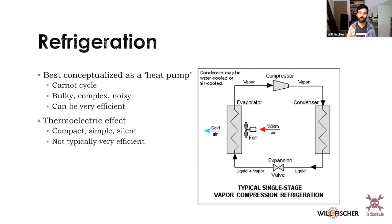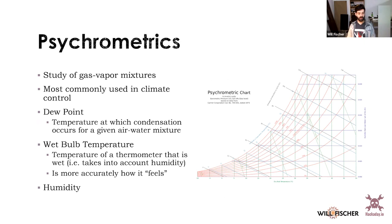Yeah, but your high efficiency stuff is much more bulky and it creates noise, whereas your thermoelectric stuff is literally silent. There's no moving parts. Cool, moving right along. Oh yeah, Peltier, yep, correct.